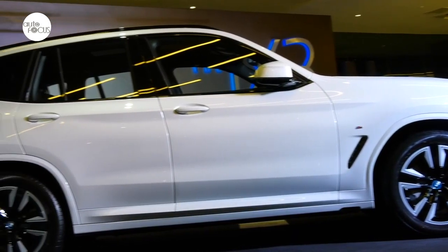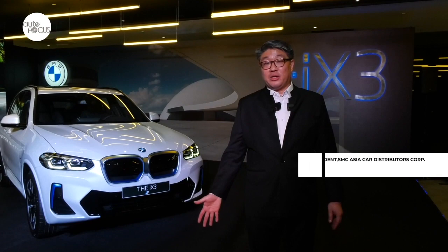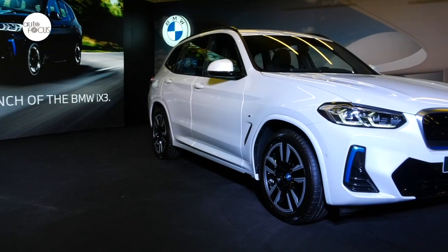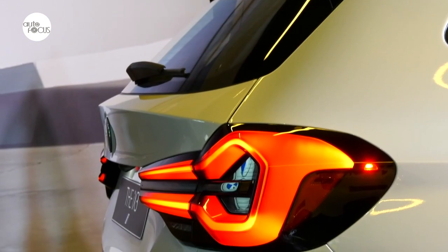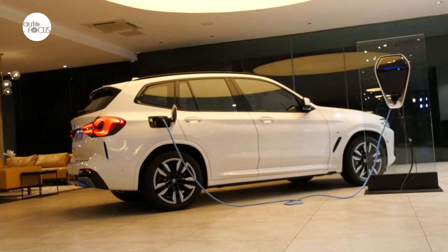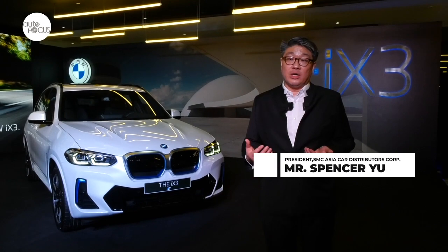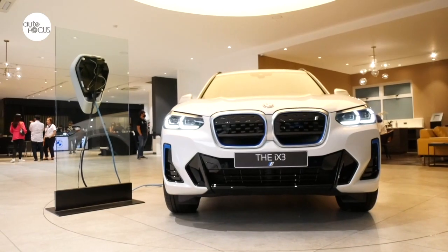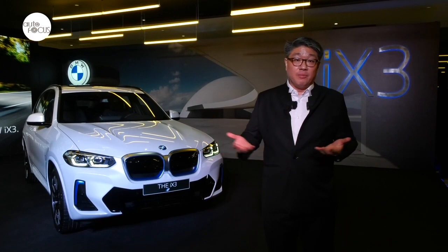So we are right now in the RSA Motors Green Hills showroom, and tonight we've introduced to the media the 2023 BMW iX3 SUV, the battery electric vehicle version of the very popular BMW X3. It is a BEV version of the BMW X3. So it allows our prospects, our buyers who want to start going into electric vehicles, some familiarity with the look and feel of the current X3, and you have it in a platform that is full electric.